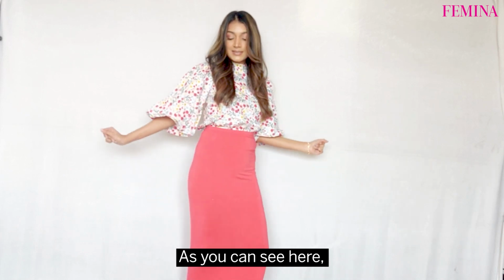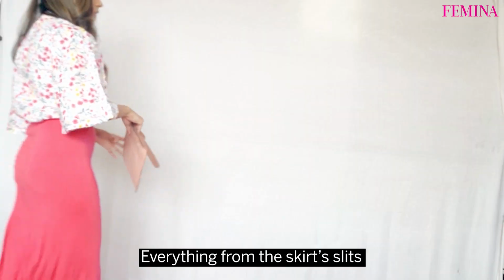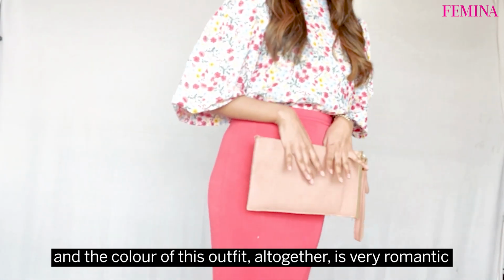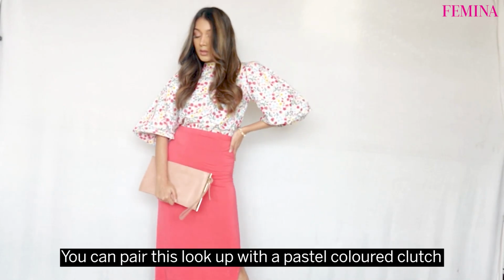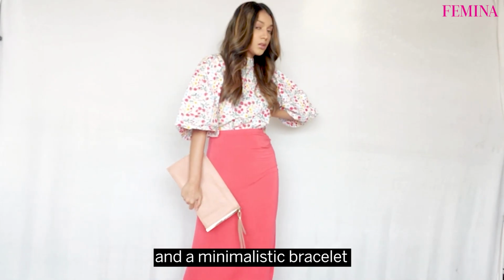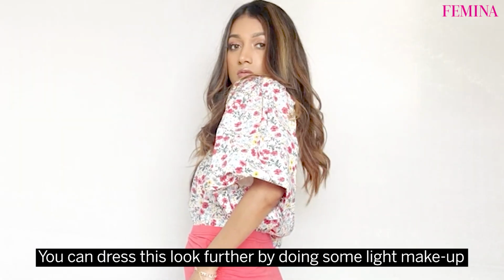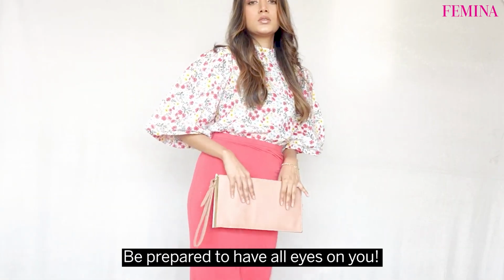As you can see here, I'm wearing a balloon sleeve top with a long skirt. Everything from the skirt slits and the color of this outfit altogether is very romantic. You can pair this look up with a pastel colored clutch and a minimalistic bracelet. You can dress this look further by doing some light makeup and leaving your hair open. Be prepared to have all eyes on you.